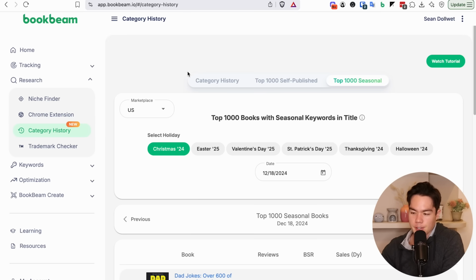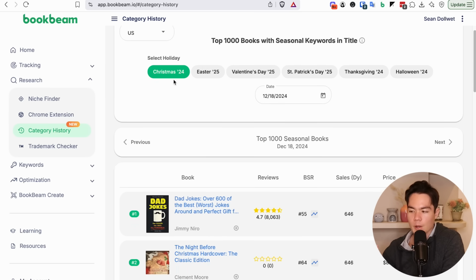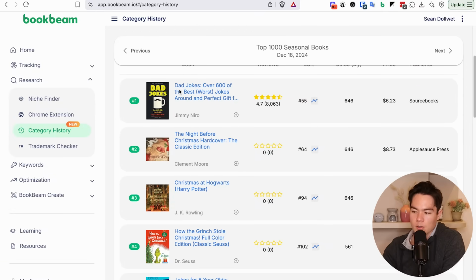The next new feature is the category history. So if you go here to the category history, you can sort by category history, top 1,000 self-published, and top 1,000 seasonal. So I'm on the top 1,000 seasonal side. And from here, you can see which books sold the most last Christmas, or I guess Christmas 2024, Easter 2025, right? And any other dates that you can basically input here, which is kind of interesting. So last Q4, these books sold the most, right?